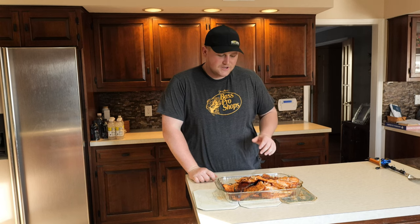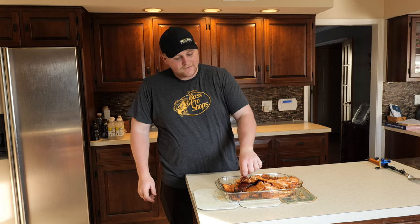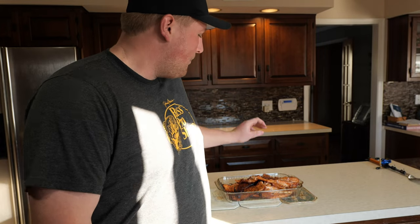Alrighty guys, we have our fish here. It's perfectly smoked. And right now, without further ado, we're just gonna try a piece. Got a piece of smoked palomino. Stay tuned, I'll let you know how it tastes. That is really, really top notch. That is really, really good. So I highly recommend this recipe.